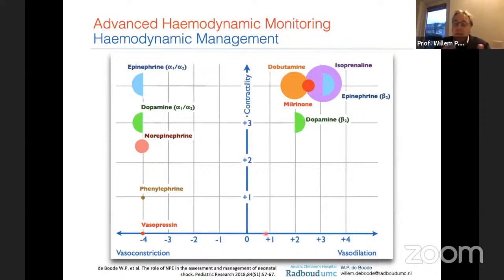So with this, if you have your hypothesis, what is the underlying problem? Is it the contractility of the heart, or is it a systemic vasodilation? You can try to pick the medication you want. As you can see, there's dopamine on both sides of the y-axis, and that's because of the dose dependency. If you give a lower dose, it's more beta-2 receptor agonist, and it will give vasodilation. But if you increase dopamine, it will be more alpha-1, alpha-2 receptor agonist, and it will give a vasoconstriction. And I think this will help you in trying to titrate which medication to give.